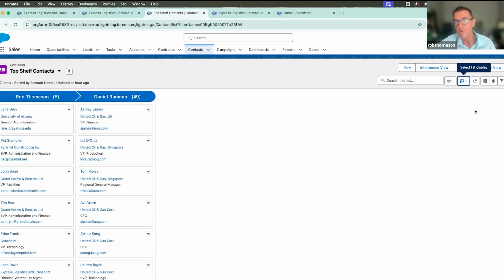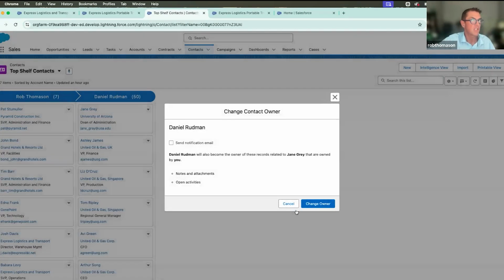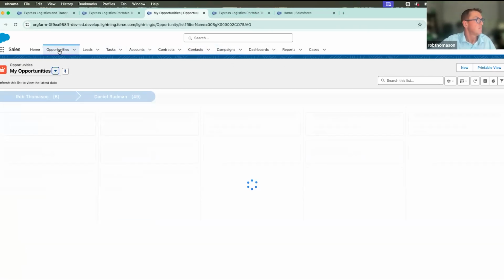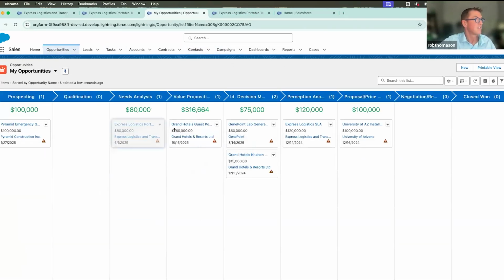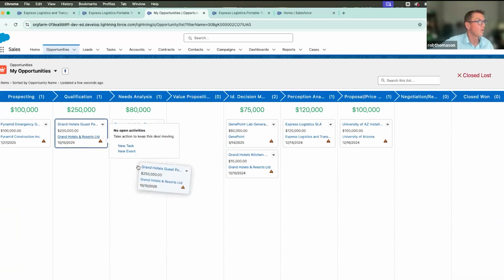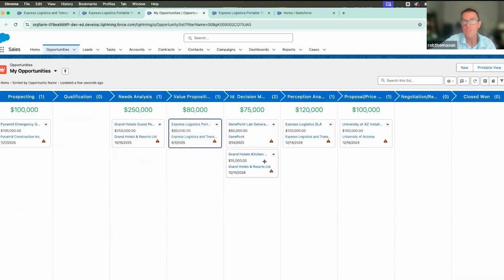Guys, Kanban view is so powerful. Not only does it look cleaner, but guys, you can drag and drop and change contact owners. If you go to opportunities, you can change stages. See that? So hopefully you don't have a ton of opportunities you need to move around, but if you do, this is so powerful because you don't have to go to every record. You can just do this, and it's so powerful, guys. And again, if you're changing ownership, it will ask you if you want to notify. But again, guys, there's just so much power in these list views with the Kanban view. I'll go back to a regular view just to show you.